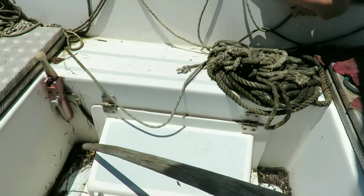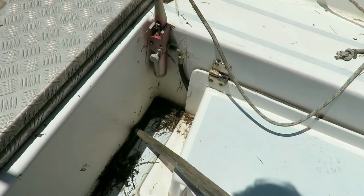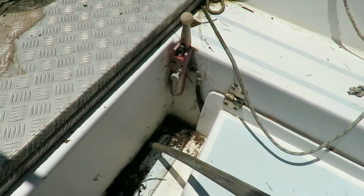Stuff right on top here. So the water from here is another drain there. The water from here is supposed to drain out.